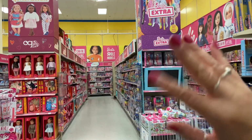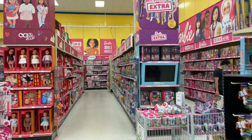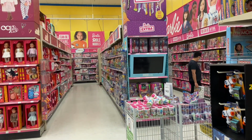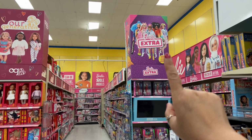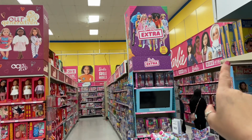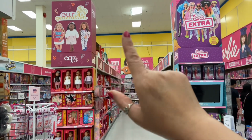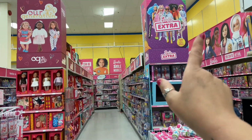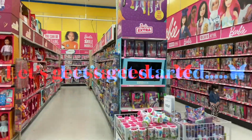Hi guys, it's Barbie Rocks, and today I am at the toy section of my local retail mall, and look at that, isn't that just fabulous? It's the Barbie Extra and the R Generation dolls, but I am really interested in this side of the department store, so let's go check it out.